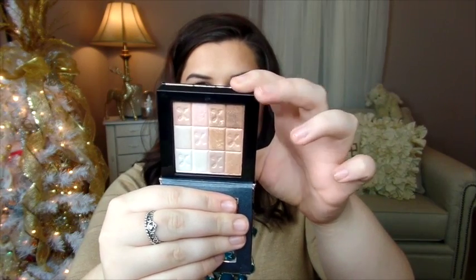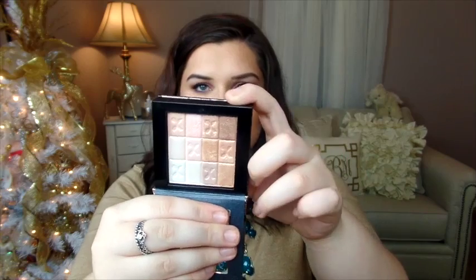You could definitely use these darker ones for an eyeshadow, and I think that would be really pretty. I have it on today for my highlighter. You could do this really natural, but I went a little more heavy-handed with it today just because I really wanted my highlight to pop.